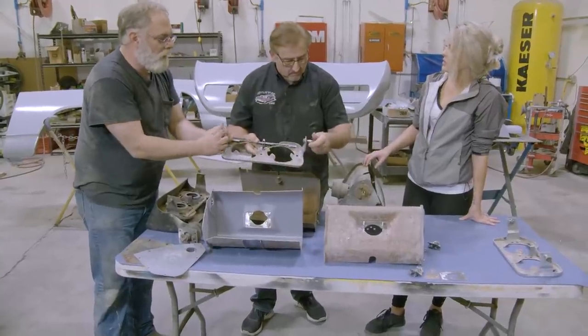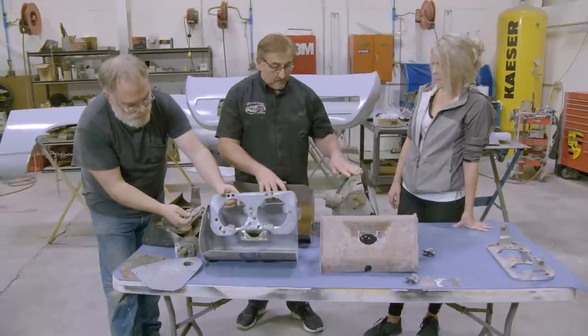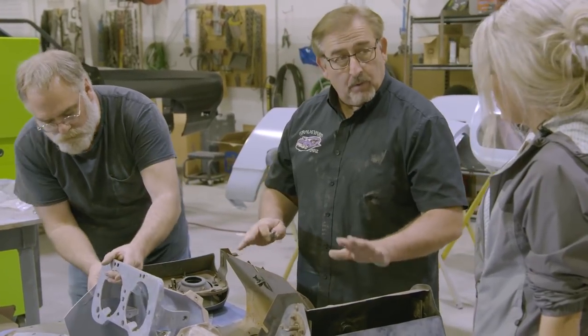Where'd you get the original headlights? Those are out of one of our customer cars that we're doing right now, which is great that we have some original examples to go by. But we're not gonna actually use these? No, these go back to his car. They'll get restored and put back when we do his car.